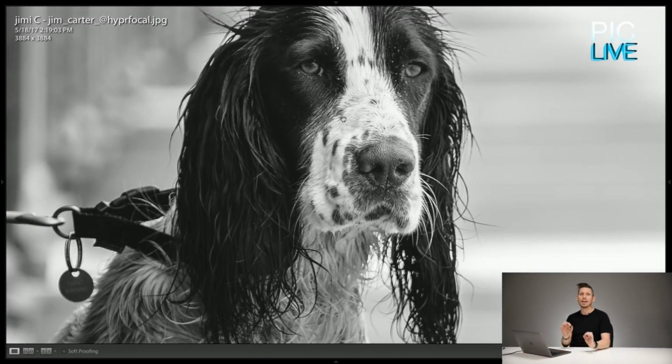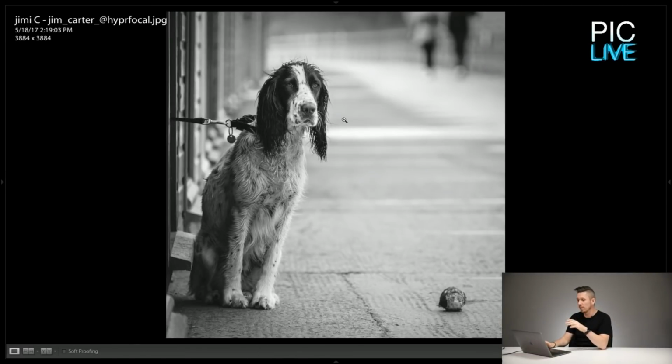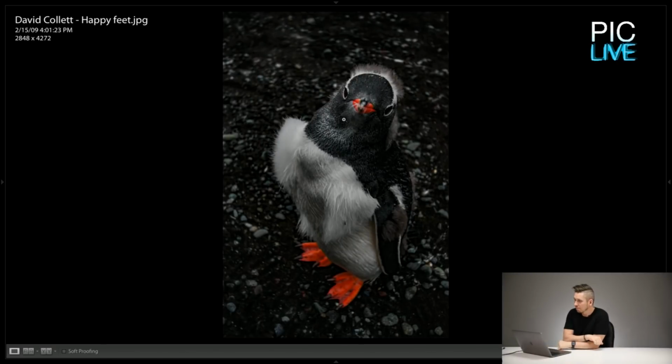If I was going to be picking one fault on this, it would be that the focus, and this is so hard with animals, the focus that you've chosen is right on the tip of the nose. Just like taking a portrait photo, what you really want to do is try and put the focus on the eyes itself. Outside of that though, I think you've done a great job, and I also like the editing on it. It's like a black and white, but it's almost a cream tone. So Jimmy C, absolutely amazing work.